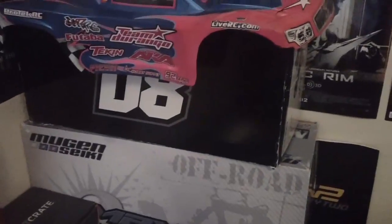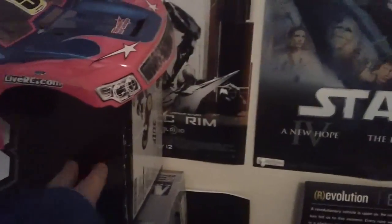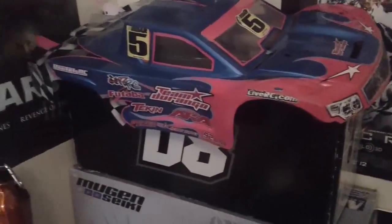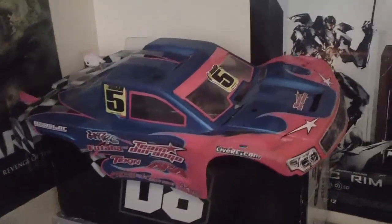Right above the Mugen box I have my D8 hot bodies. The Hara edition. Inside of there I've got a bunch of parts, new chassis, things like that. I no longer have the buggy, but I still have all the parts, so I went ahead and kept that.